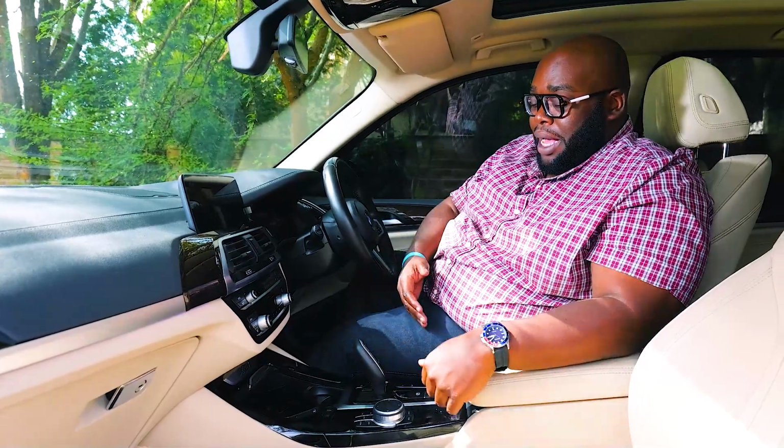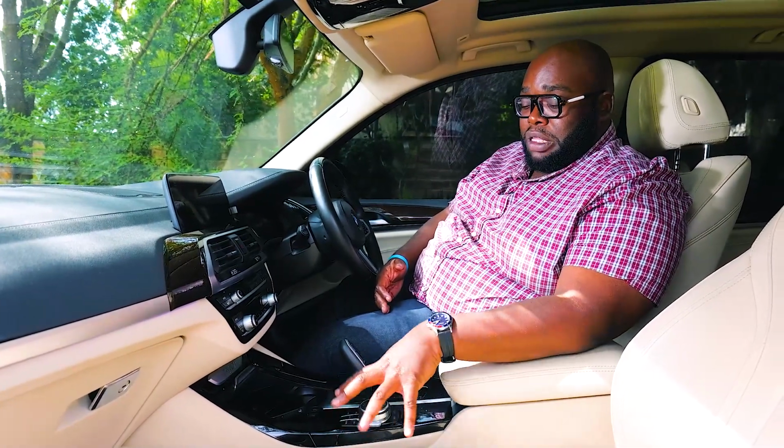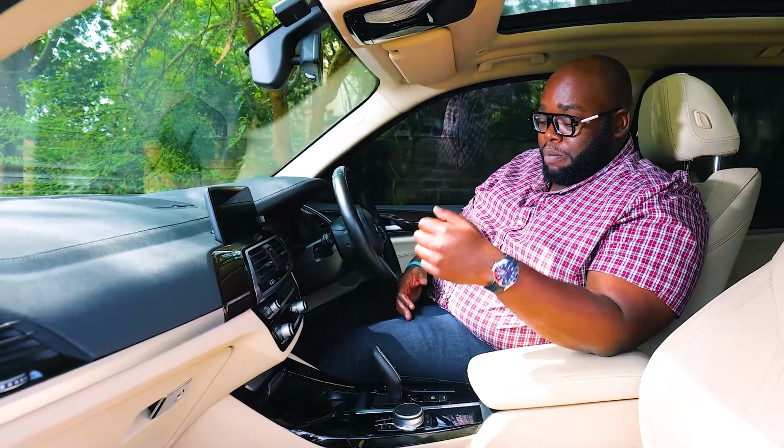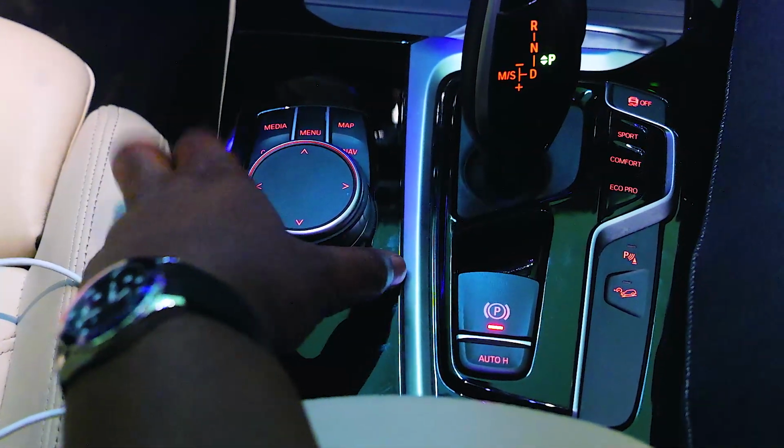Obviously, as you go further back, you do have the iDrive system, which is on the left hand side of the gearbox console, basically allowing you to control everything that's here. So from media, menu, maps, navigation, and other things, you're able to control it with this dial and buttons.